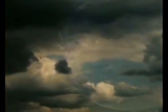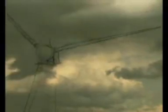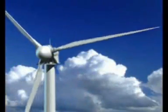Every 60 seconds, enough sunlight falls across the planet's surface to meet the world's energy needs for a whole year. The sun powers our Earth's weather systems and ocean currents, which hold huge reserves of energy. For 30 years, a wide range of technologies have been on the drawing board to tap into this energy. And now, to meet the challenges of climate change and oil depletion, communities and governments around the world are taking action. The green energy revolution has finally started.